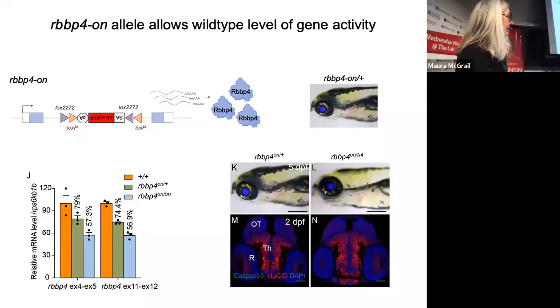But what was interesting and actually very revealing to us is that when we did the RT quantitative PCR to measure the level of expression of the wild type RBBP4 messenger RNA, it was clear that this allele has some impact on messenger RNA levels. In heterozygotes, there's about a 25% reduction in the expression level of the endogenous gene, and in homozygotes, it's reduced to 50%. So for a haploinsufficient locus, this approach might not be effective. But for many genes, we know that in order to get a robust loss of function phenotype, we need to reduce expression to well below 1%. And that's what these alleles allow us to do.